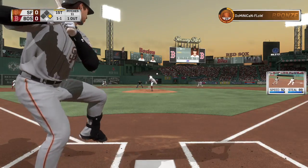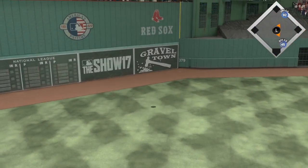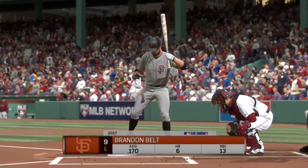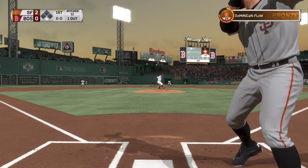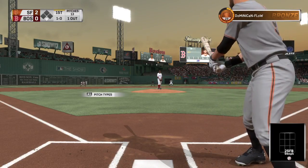The 1-1 pitch. Swing, and there it goes. He got all of that ball. Gone over the monster and out onto Lansdowne Street. Set to get his evening at the plate started, Brandon Belt. And it's been a real struggle for him with the bat so far this year, looking to get things turned around in a hurry.